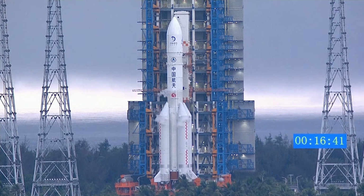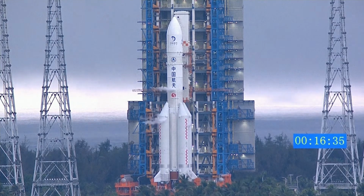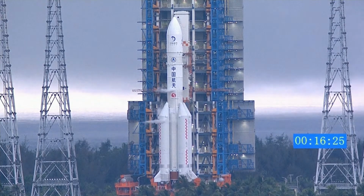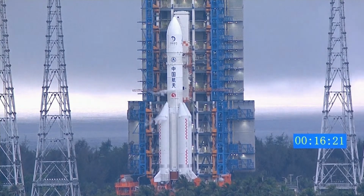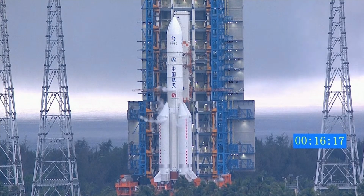I'd like to share with you some memory from years ago when I was covering the launch of the Chang'e-2 mission. One engineer there told me that it looks like the umbilical cord being detached from the launch vehicle. It's like the rocket is a baby and it's ready to go, to leave.